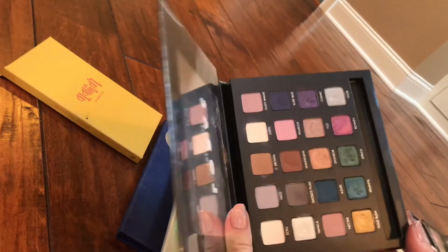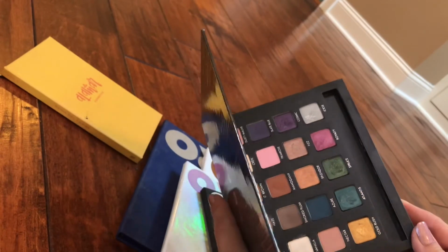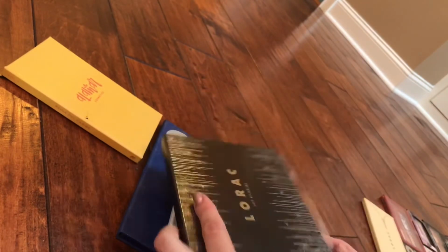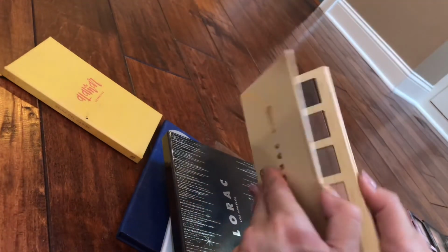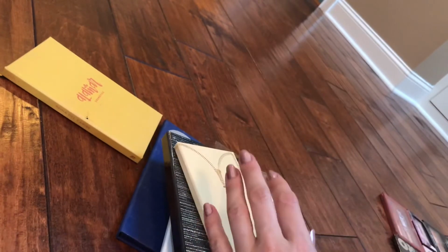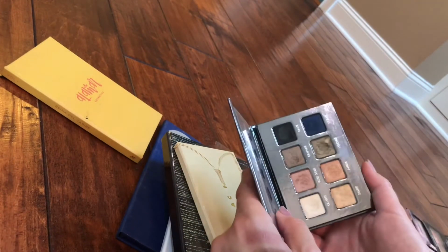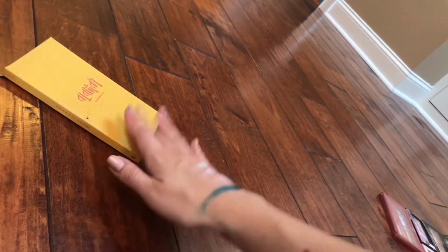The holiday one, I love this teal, the gold. I just can't bring myself to part with any of these Lorac shadows. I just love the shadow formula. Unzipped, beautiful, kind of cool berry tone metallics. And finally, the Pro Metal one, which I've had forever, and I just love these metallic shades. So, keeping all of my Lorac shadows.